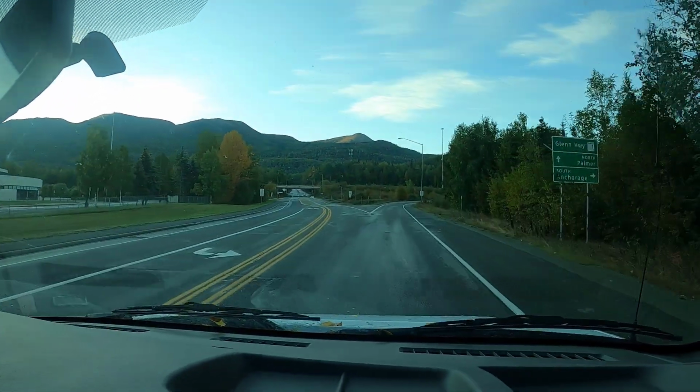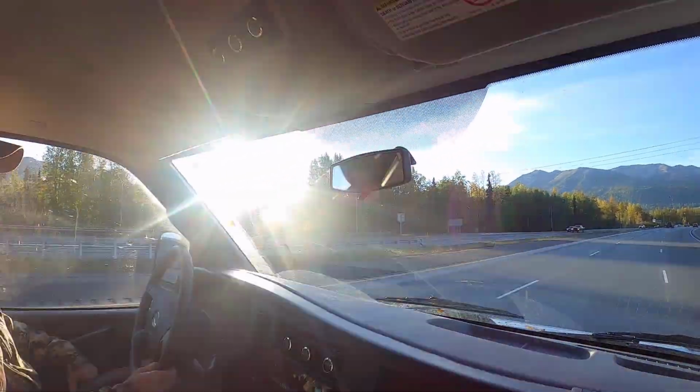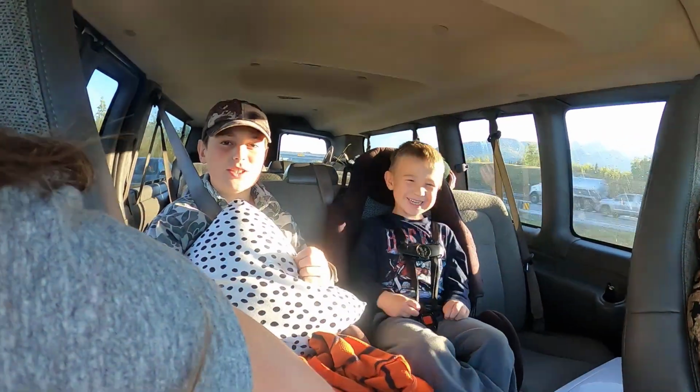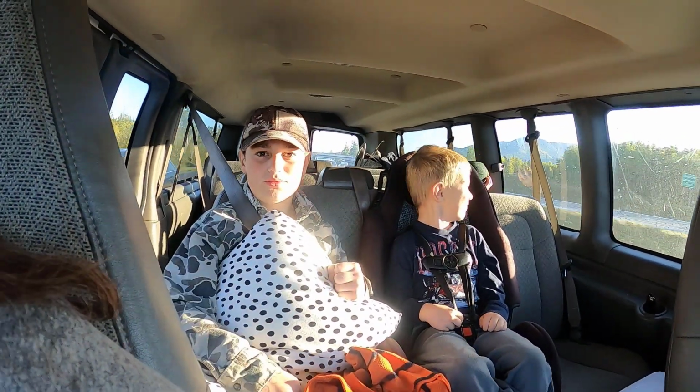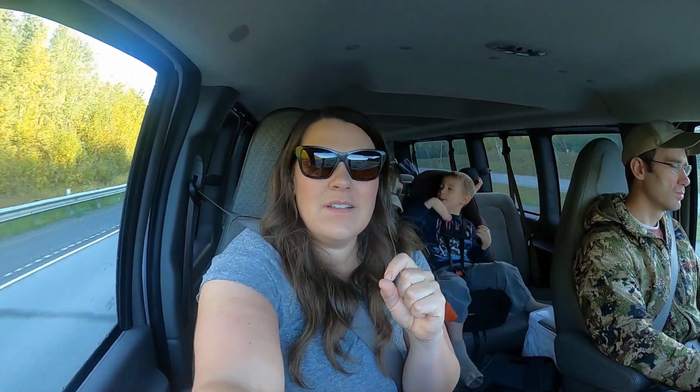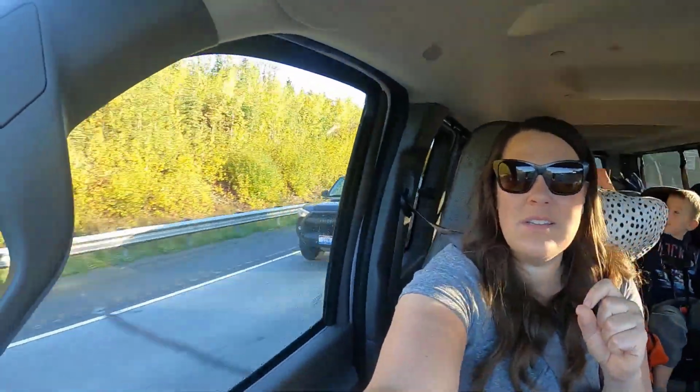Hello friends! It's a sunny fall morning here in Alaska and we have decided to take a family day trip. We've loaded up Gus the bus and are headed to Whittier, Alaska. Because it's sunny and clear, it also means it was very cold and crisp this morning, so it 100% felt like fall. And the leaves are changing.